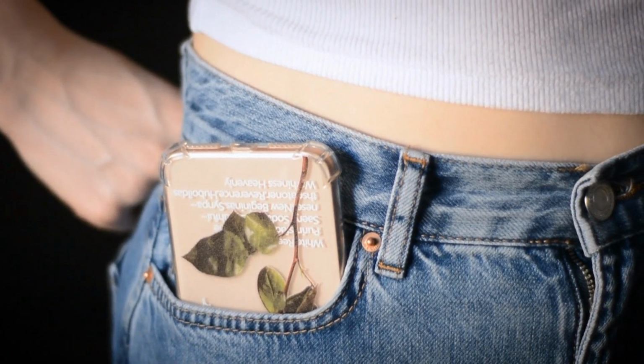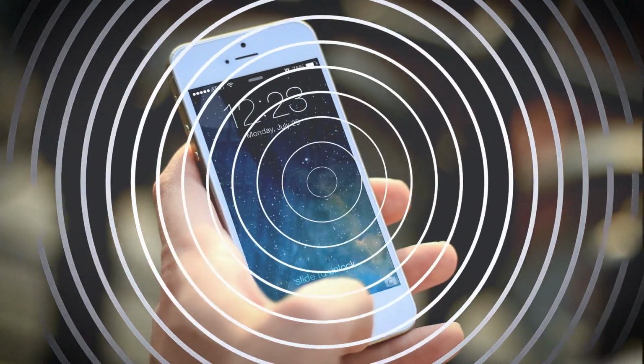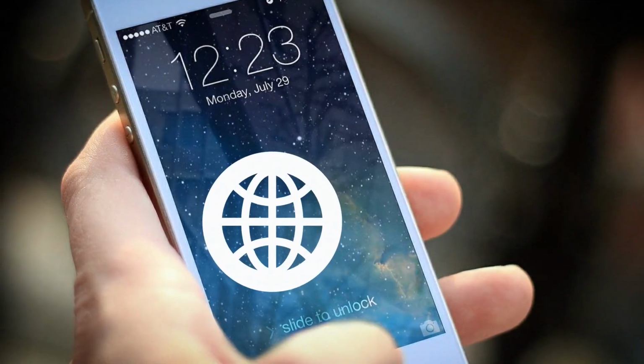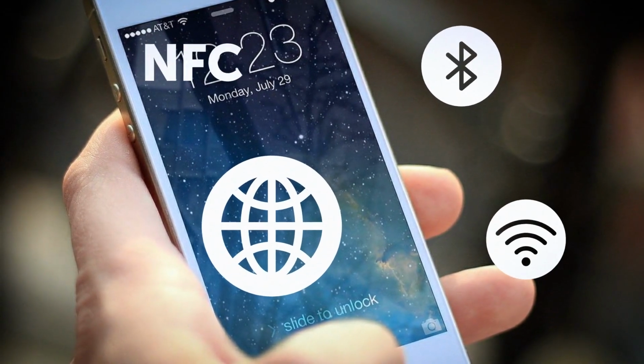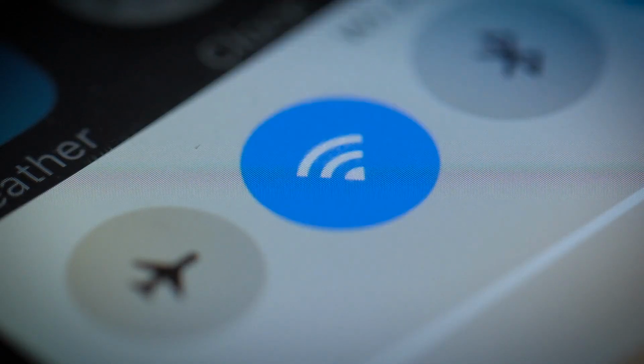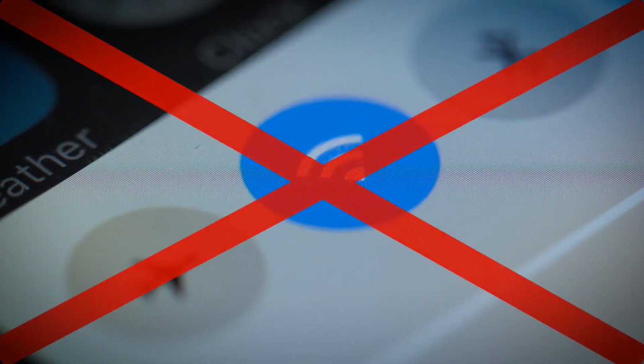Pockets are one of the worst places to keep your phone. You can lose it, accidentally sit on it and crack the screen, or what's way worse, get radiated. The phone has a full range of signals that are not good for our health. Mobile data, Bluetooth, Wi-Fi, and NFC were added to the list. By the way, don't use public Wi-Fi if you don't want to leak your personal data.